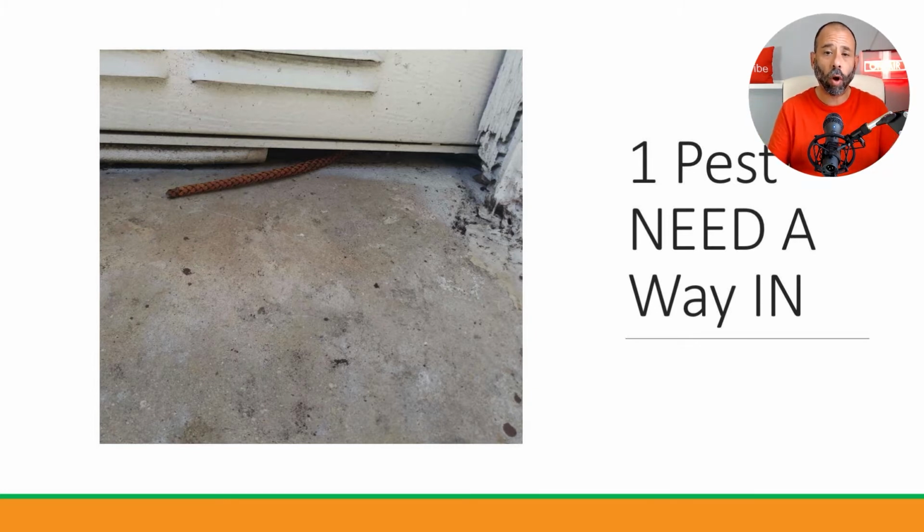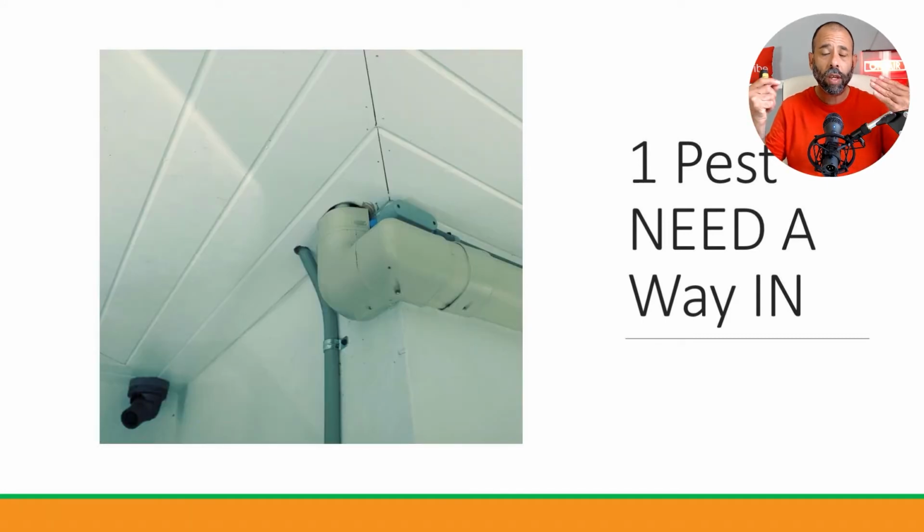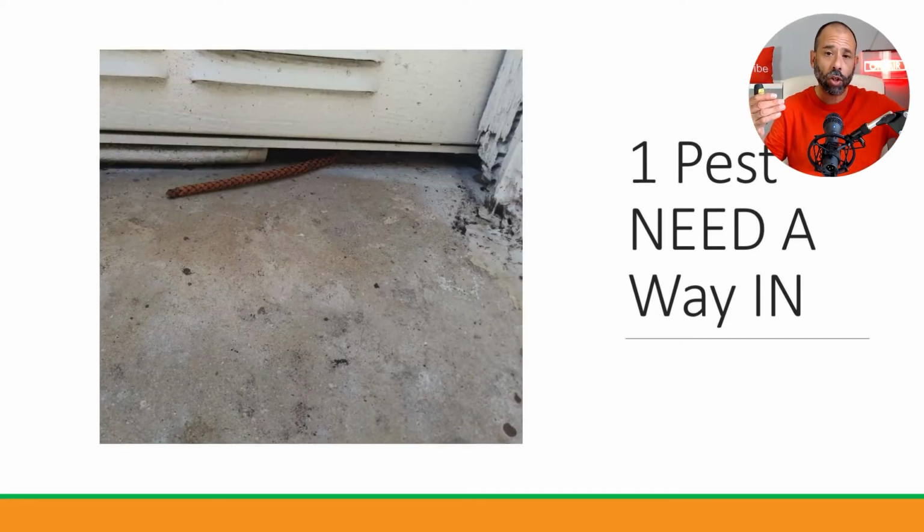And then worst of all, if the door from the garage into the home has a bad seal, you're going to see them. He said, we only see them in the laundry room. Well, the laundry room is right next to the garage. We only see it in the kitchen, and the kitchen is right next to the garage. Kitchens and bathrooms are going to be the number one place, and we're going to find out why.